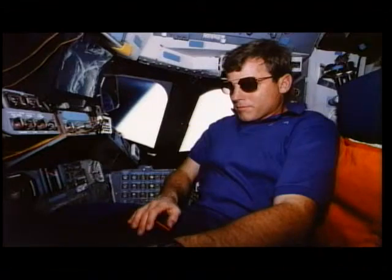What Steve did was basically turn the mission over to the red team and the blue team leaders, and what he did was he supervised us and kept basically the ground in tune with what we were doing and handling any of the problems.